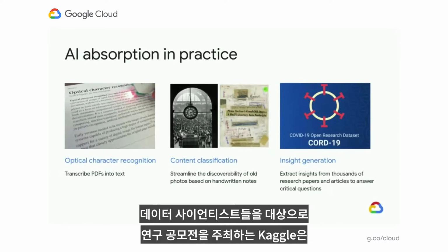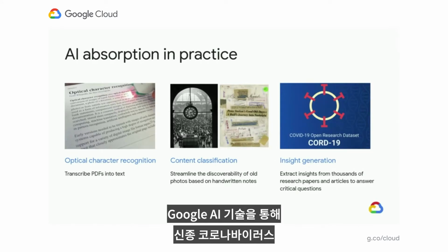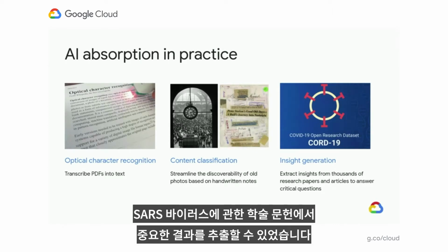And then finally, we come to actual pure insight generation, deep investments that provide unique benefit. This can be seen wonderfully with Kaggle, an organization that we run that has competitions for data scientists and the work they've been doing, seeking to extract critical findings from the academic literature around COVID and SARS viruses.